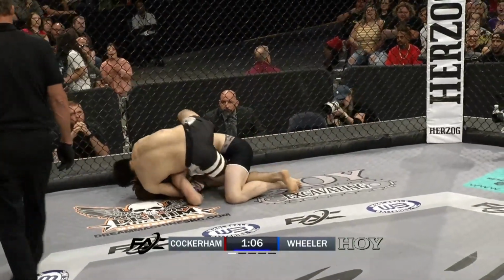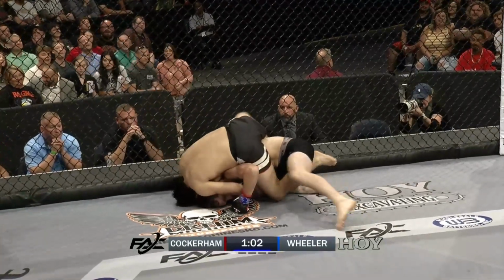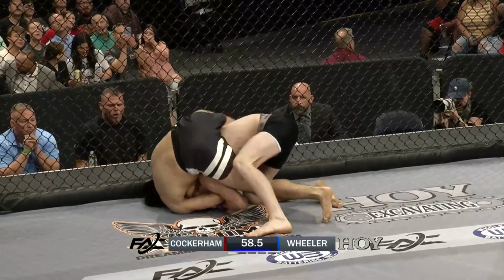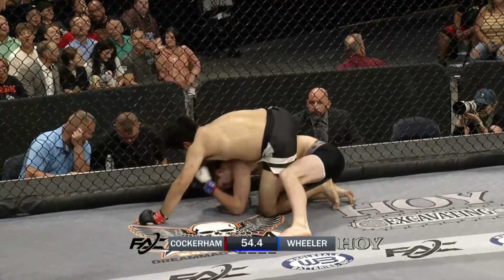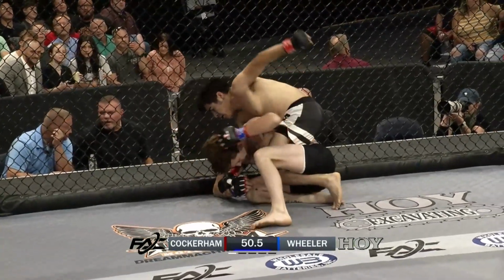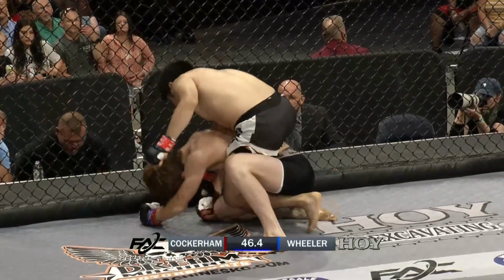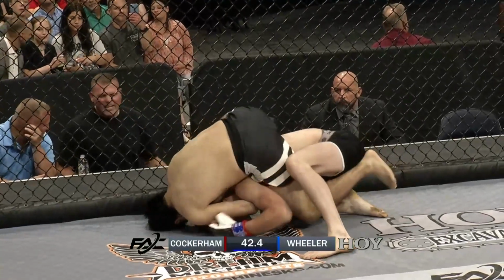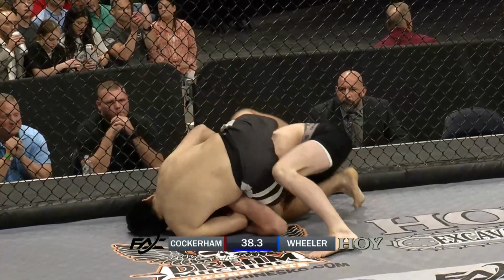Now he's taking the back, scores a takedown on the back of Wheeler. One hook in now for Zach Cockerham. Huge reversal of momentum here in round number 1. Wheeler doing very well on the feet, and now Cambridge Wheeler looking to defend this rear naked choke attempt that Cockerham is setting up with those left hands with one hook in. Cockerham using a wrist wrap there. There he momentarily had Wheeler's right hand just locked up, very Khabib-esque style, and was able to land some good shots there.